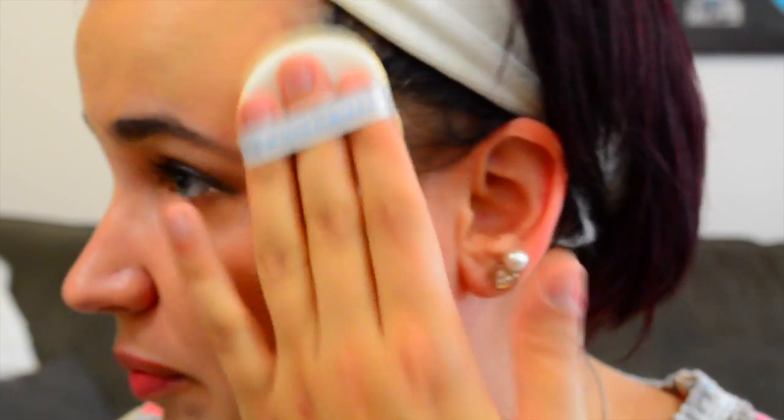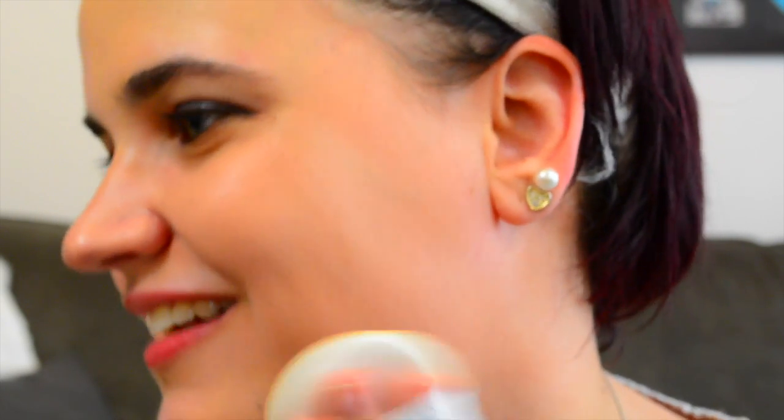A lot of times with cushion foundations, I like to flip the cushion over to get more product, and you can do that a few times. So you see that, that's quite a bit. It matches my skin tone quite well, actually, and it doesn't give me that white sunscreen effect.